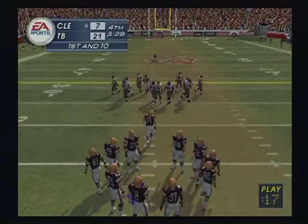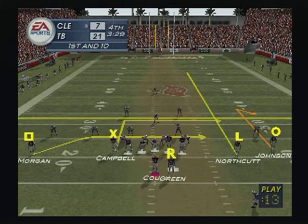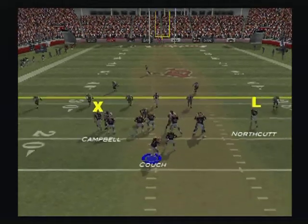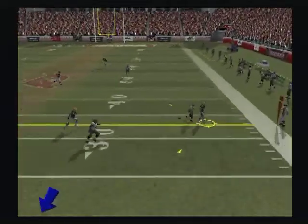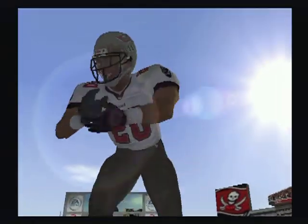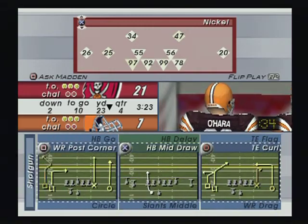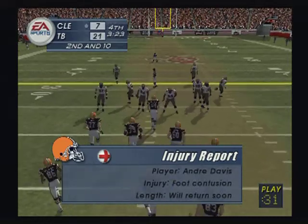So we have 1st and 10 here. The Browns line up in the shotgun. Looking for a receiver. Couch rolling over to his right. Johnson was the intended receiver. He knocked that one down. One thing remains constant. No matter what kind of quarterback you are, rushing your throws is going to end up in incompletion or worse.